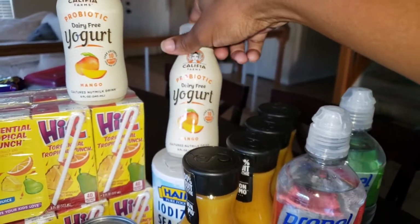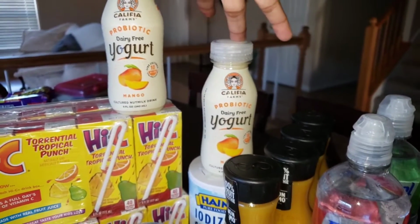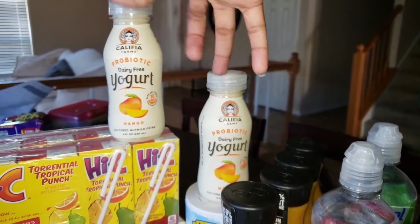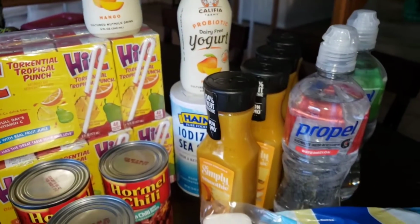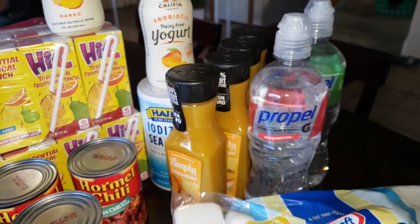Probiotics, dairy-free, mango dairy-free probiotics, 2 for $1. These were 2 for $1 at the 99-cent store today. This is the first time I've seen mango. Normally they have strawberry and blueberry, and we stock up, but this is just a test run. Mommy has not done her bulk shopping for this month. Like I said, I just grabbed some snacks.